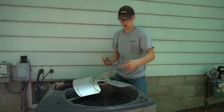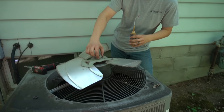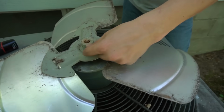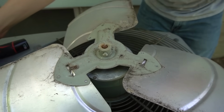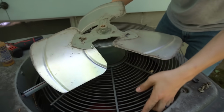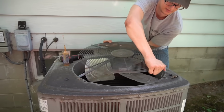And to replace the fan motor, all you gotta do is take the fan blade off. It's usually held in by 1 or 2 locking screws like this. You loosen them up to loosen the hub off of the shaft. And then you flip this thing back over after you pull the fan off.